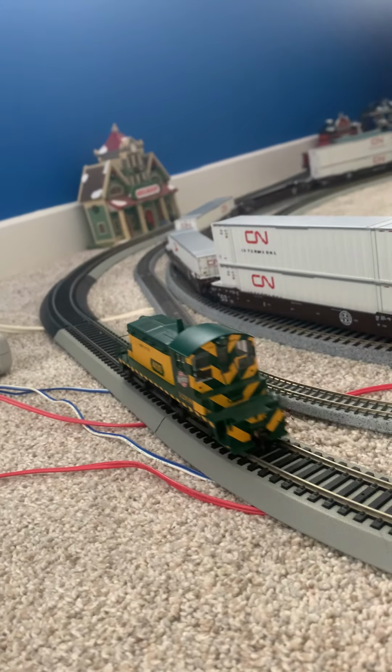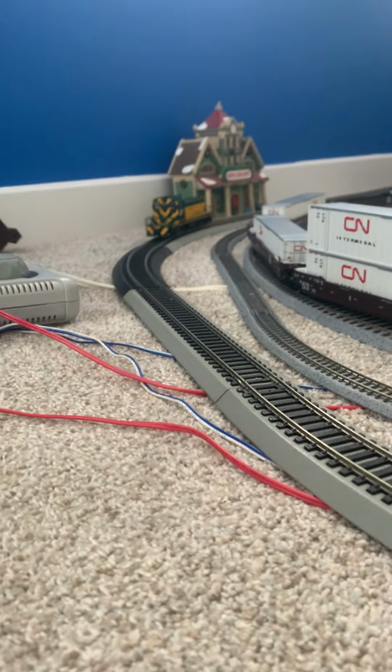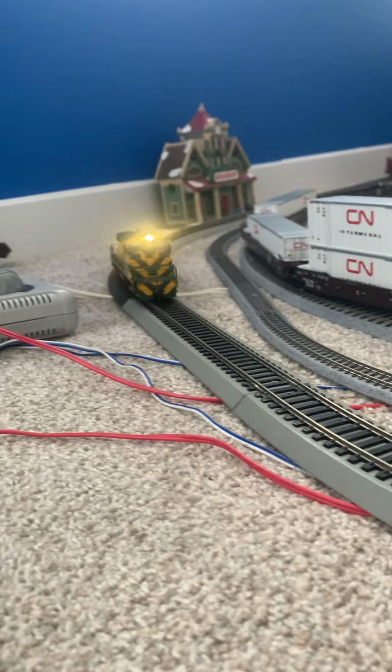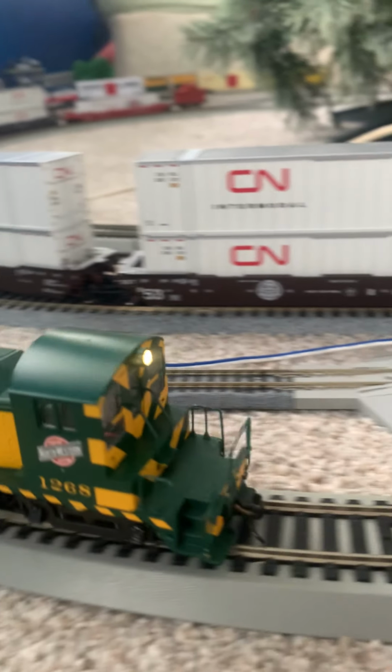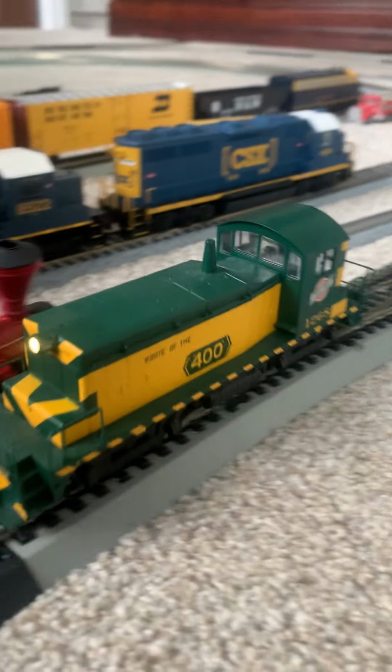As you can see, it has a motor problem, but I'm totally fine with that. Go in reverse, and it starts right up. And I think it has directional lighting. But this is a nice little switcher for a yard. As you can see, yeah, it does have directional lighting.